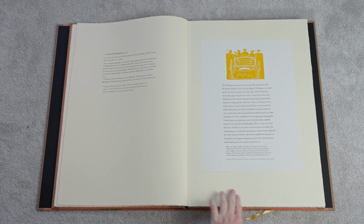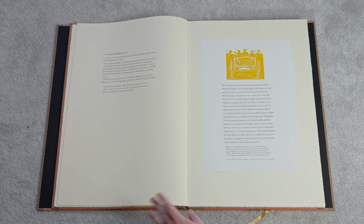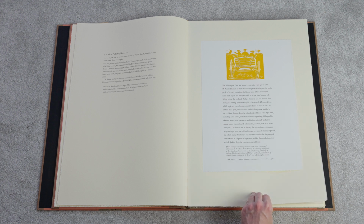I think it's fair to say that that text is generally a little bit more detailed than we saw in the previous edition. Most of the posters in this book have been reprinted from the originals, and on occasion some minor emendations have been made, and they are always noted in the text. Also, in many cases, it was necessary to reprint on different papers to those used for the originals, and again, details of that have always been provided.